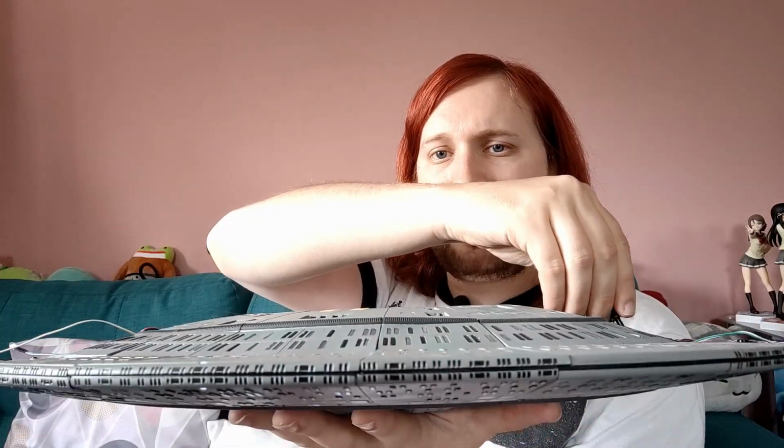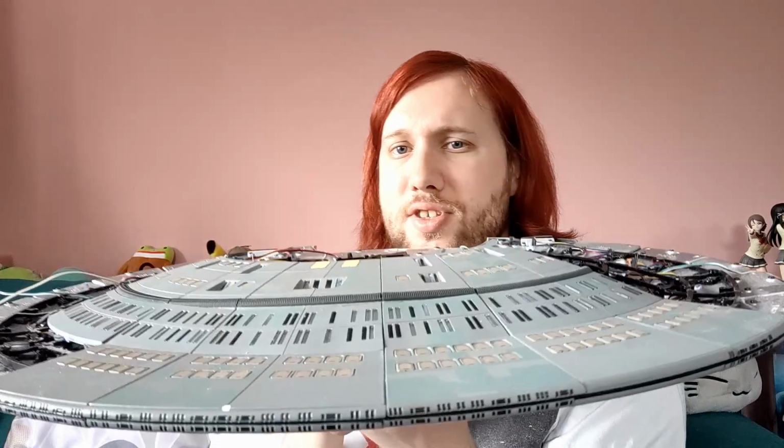So this is the bottom half of the saucer, and I'm having to hold it like this because we've got a battery box here which is not set in place yet. There's no way to set it in place, unfortunately. So I'm going to try and show you the other side of it when we can. But this, as you can see, it does light up. It looks bloody wonderful when it's lit up, and in a more darkened environment than the one we've got here. Obviously, I'm recording this in general light. But yeah, it looks great.